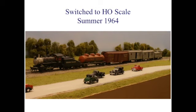And then fast forward to 1980, my dad had retired. He was a railroader at that time. He'd retired from the railroad, and I got the idea he needed something to do. I had already gotten my first job out of college and moved out of the house, but I was only 50 miles away so I could come home on weekends. And I talked him into building an HO scale layout, to keep him busy.